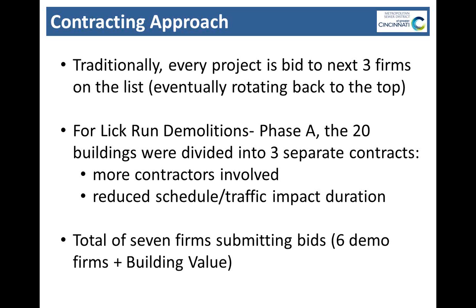So yeah, and I apologize for not making it clear when I was talking about the slide on the timeline. As Chris mentioned, we identified early on that we wanted to have Building Value get into as many of the buildings as possible to do what we were calling selective deconstruction. Maybe not low-hanging fruit, probably not giving them enough credit for how much work it still took to get it out of there. But because there were 20 buildings, we decided to break this project up into three phases, with 3 different contractors, to reduce the schedule and the traffic impacts. This is a very high traffic area with buildings right up to the street, so every time we demolish a building, we're usually closing a lane for a portion of the day.